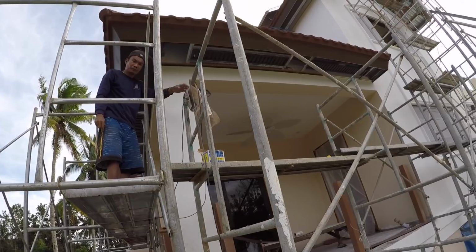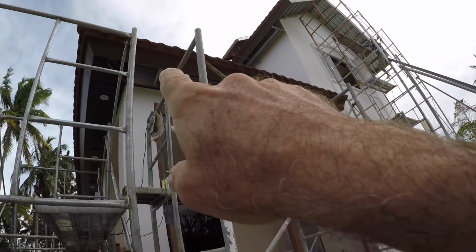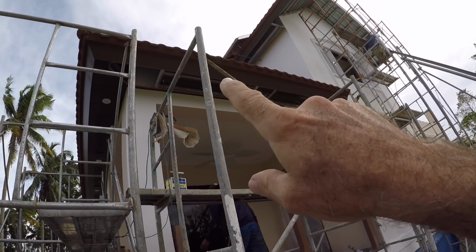Soffit with lights up to here. The two vents are in now, and they're doing the trim work where you slide in each one of the soffit PVC panels inside of here.